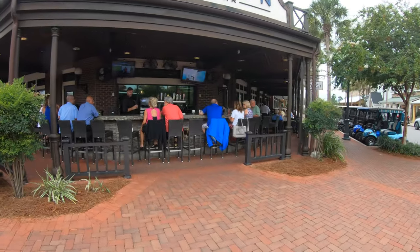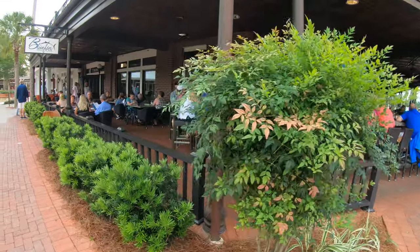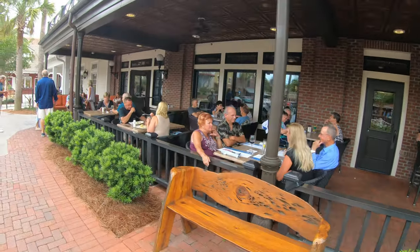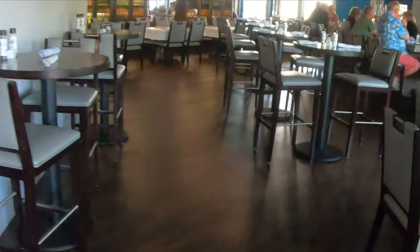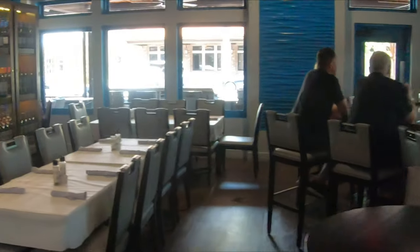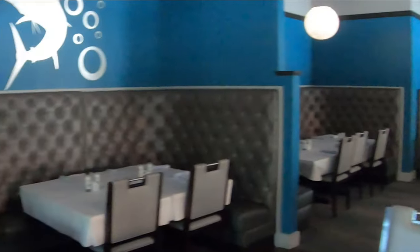And this is called the Bluefin. Great seating outside, great seating inside, food's really good, service is really good. Very popular place right now here in the Villages, and things are going good. Inside, very nicely appointed, nice bar inside, one outside, one inside. How do you beat that? Everything's just really first rate. We've eaten about four or five times here, and it's been very good each time, so we like it.